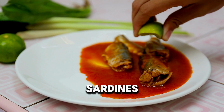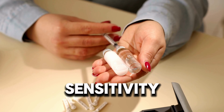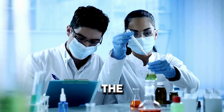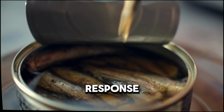Let's not forget sardines. These little fish are packed with omega-3s, which reduce inflammation and improve insulin sensitivity, both crucial for a healthy metabolism. The American Journal of Clinical Nutrition found that people who ate omega-3-rich foods like sardines saw reduced inflammation markers and better insulin response.